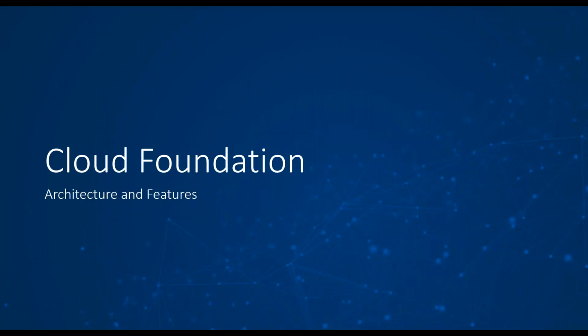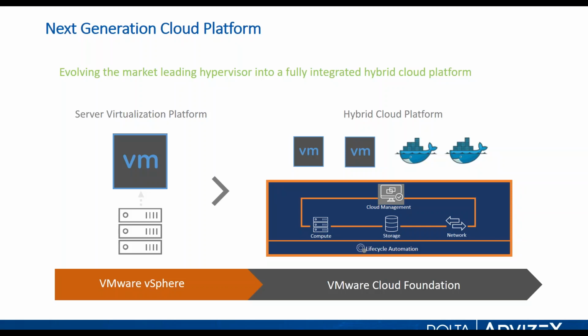So let's look at the architecture and features of Cloud Foundation. The goal of VCF is to essentially make it easier to provision a complete cloud infrastructure, removing the complexity, time, and cost associated with building a cloud. You were able to easily provision VMs with vSphere, right? We were pretty familiar with how easy it was with compute virtualization with vSphere. And what we want to do with VCF is to allow you to instantiate a full SDDC stack with the same level of simplicity. And we see this as the next major step forward in the evolution of our platform.